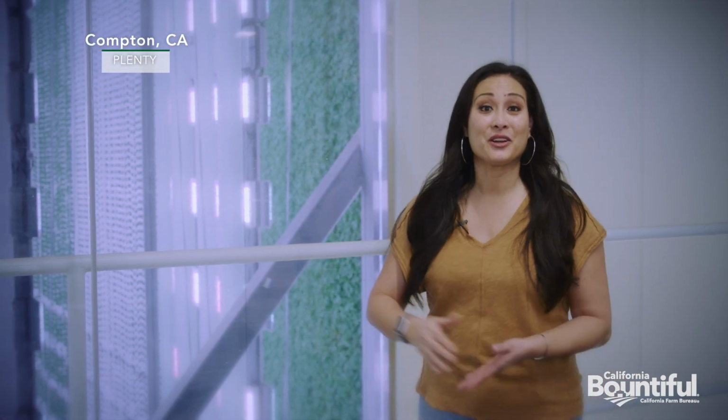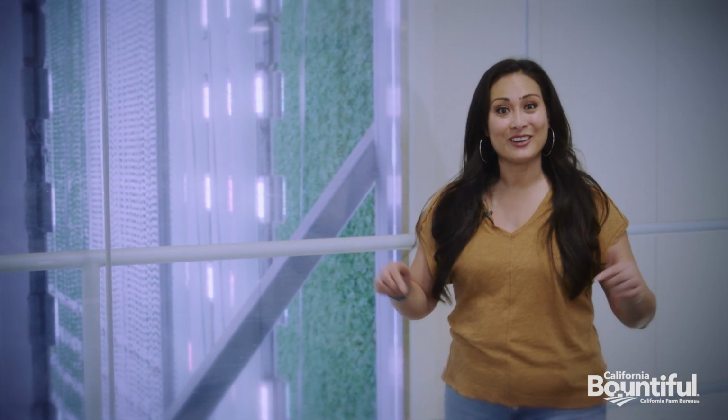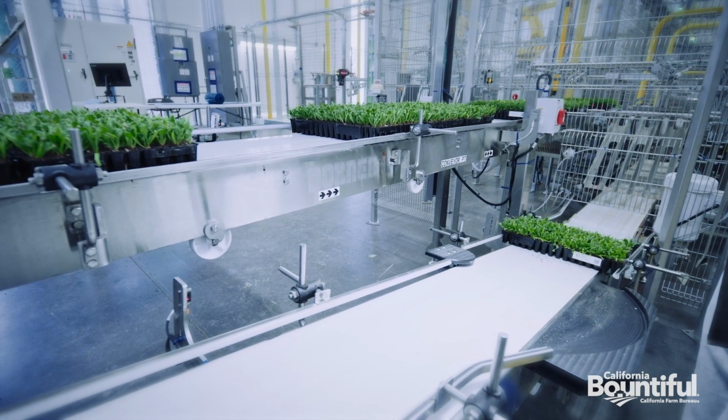This Southern California farm is growing up. They're creating plenty of verticals, innovating a way to grow fresh leafy greens in an urban area, like here in the city of Compton.